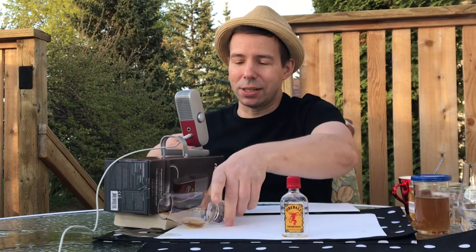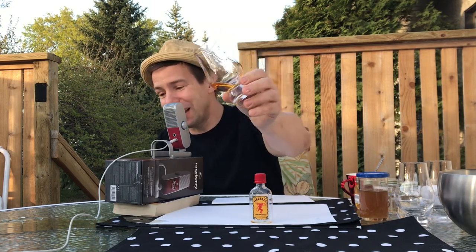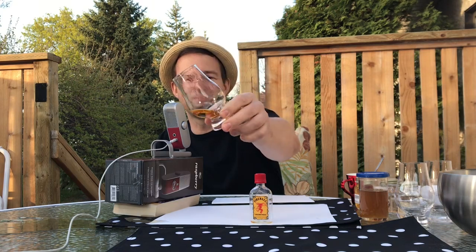Oh, shit. Well, there went my Fireball. All right, well, let's just carry on. I've got a little bit left there, so we'll see how that is. I won't be able to shoot that, but yep, very, very sticky legs. So let's see how it is.